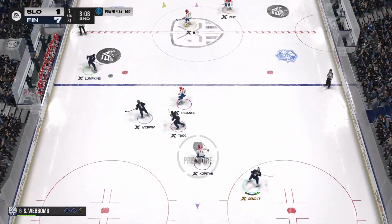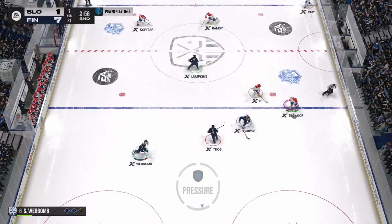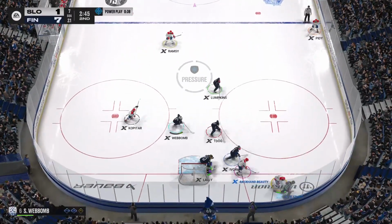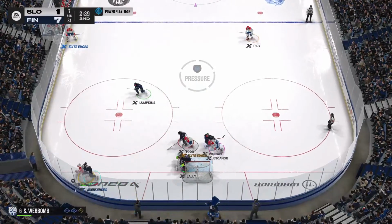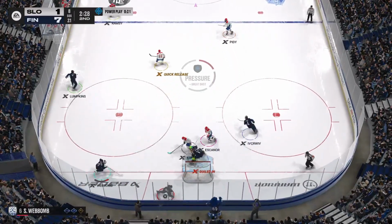Tries to get the puck over to Tompkins. Windsor's got control of it now from their own end. Looking to make something happen in the offensive zone. Windsor sliding the puck behind the net. Takes a shot. Makes the save with the trapper.